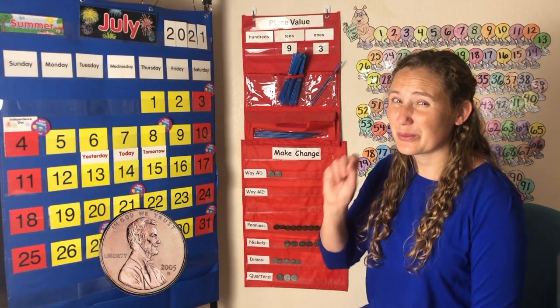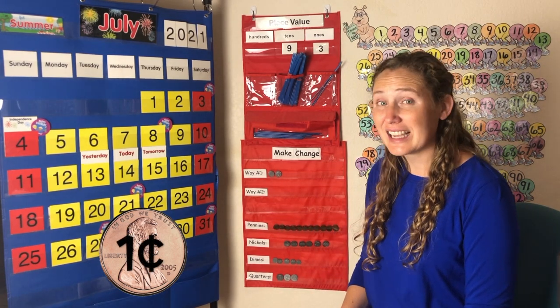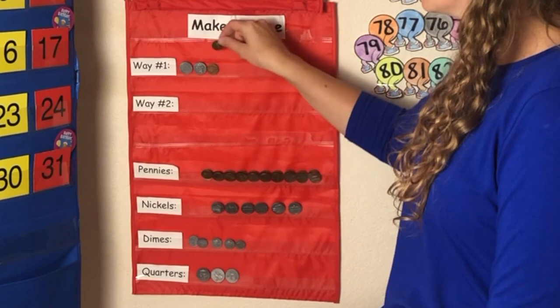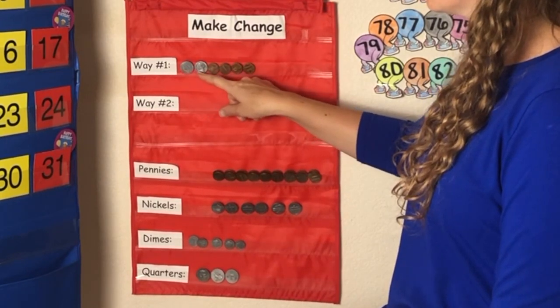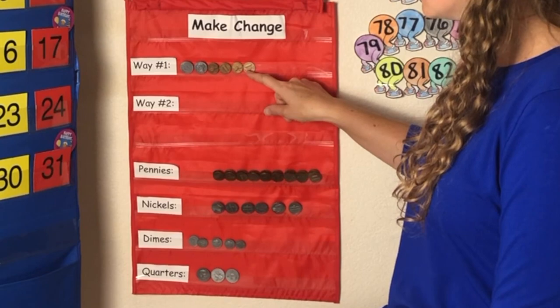A penny worth 1? Okay, let's start at 10 and count by ones. 10, 11, 12, 13, 14. 2 nickels, 4 pennies, 14 cents.